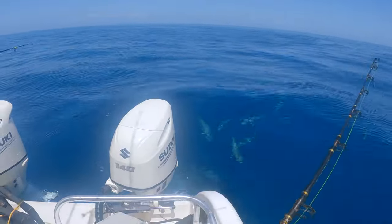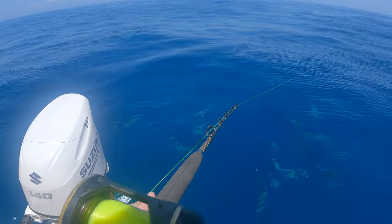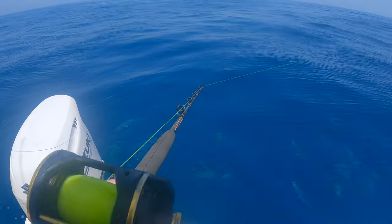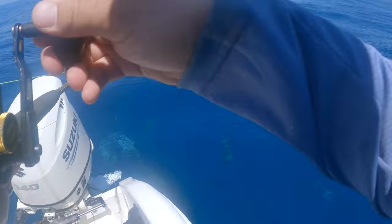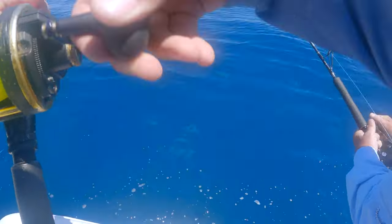Look at him right behind the motor. I'm gonna bring it in. Oh, look at that. Look at him. I'm hit. Two fish. Look at that there.